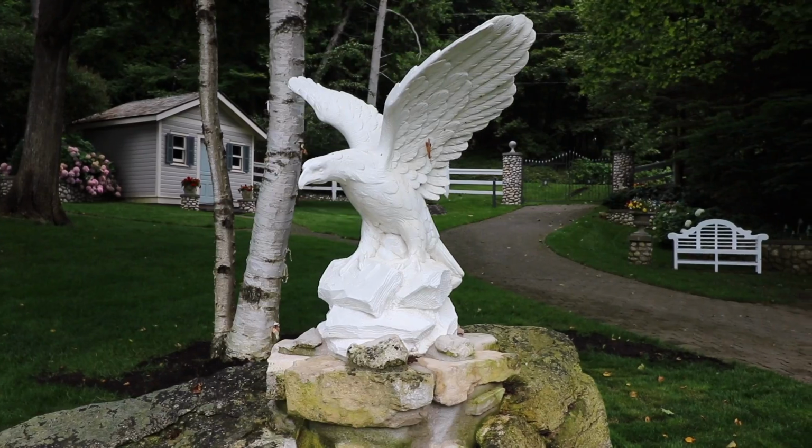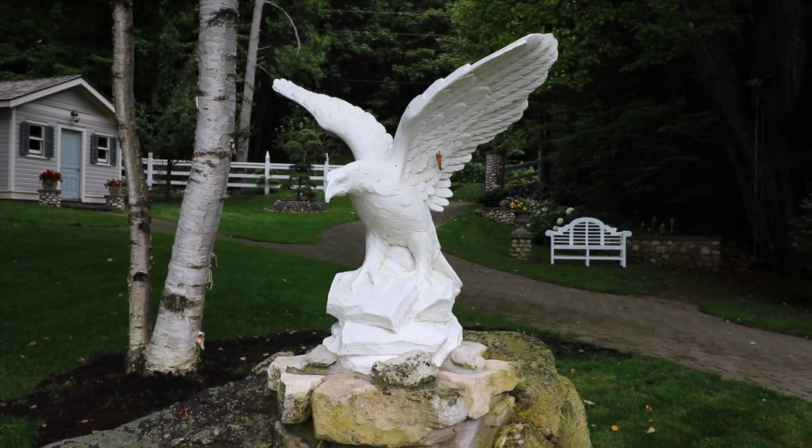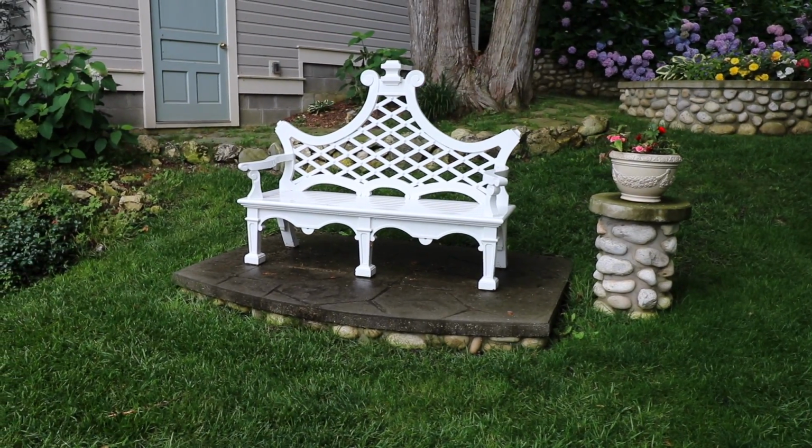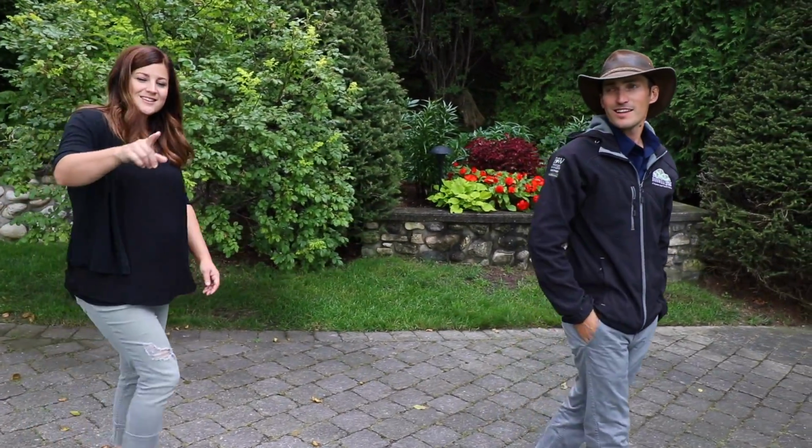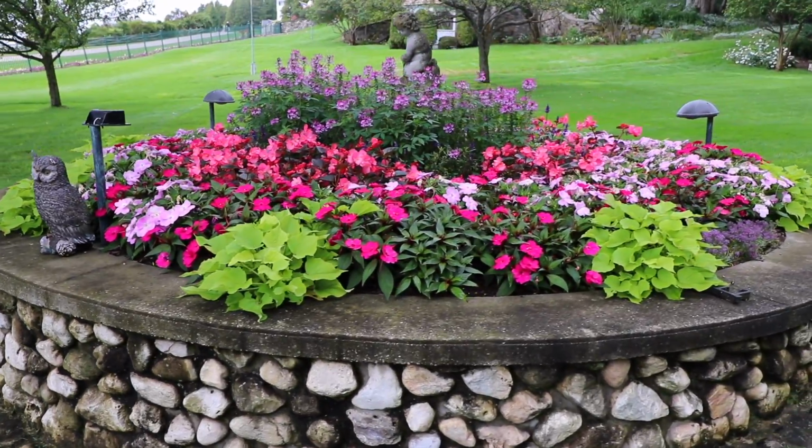A lot of these sculptures and pieces have been here for well over 100 years. Wow. There's some antique benches and stuff up through here that, you know, we try and feature and show off. I like the islands. They're fun. Yeah. A lot of colorful annuals in that one. Yeah, oh my goodness, sure.